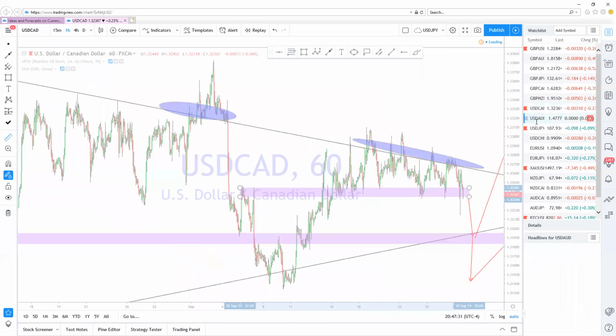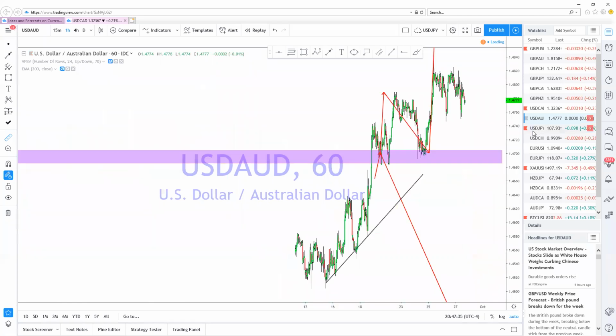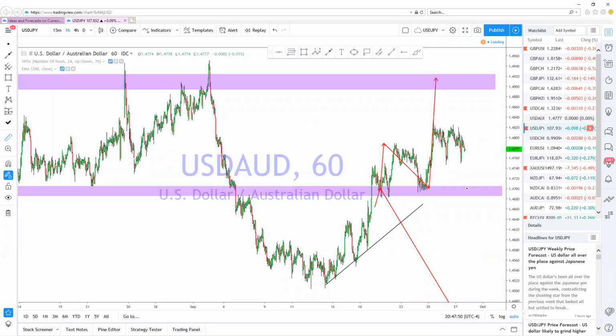USD/NOK. Anybody even trade USD/NOK? It's a weird pair. Nah, I won't sweat USD/NOK. I don't think anybody trades that one. Let's go to USD/JPY. I know I got a lot of JPY fans in here.